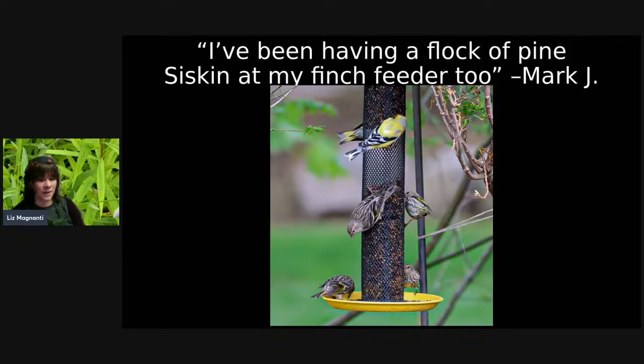Then Mark had been sending in photos of some things at his feeders, including things like pine siskin. If you have a goldfinch feeder, not only look for those bright goldfinches, but also the more stripy pine siskins. You might also be getting house sparrows coming to those feeders. But the pine siskins will have very stripy plumage. They have a very sharp bill, and then they also have kind of a yellowish wash on the feathers, which you can see here from this photo sent in by Mark.